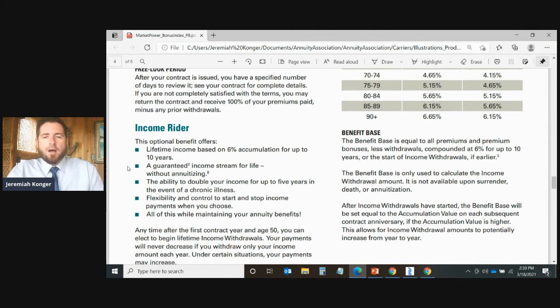So that's key. One of the traditional or oldest ways of creating a lifetime income is what's known as annuitization. Annuitizing your contract means you're giving up control of the account value in exchange for a lifetime income payment guaranteed by the insurance company. Today, these fixed indexed annuities offer lifetime income riders, okay? And what that does is it doesn't mean that you have to now annuitize your account value to be able to receive a guaranteed income stream for life.